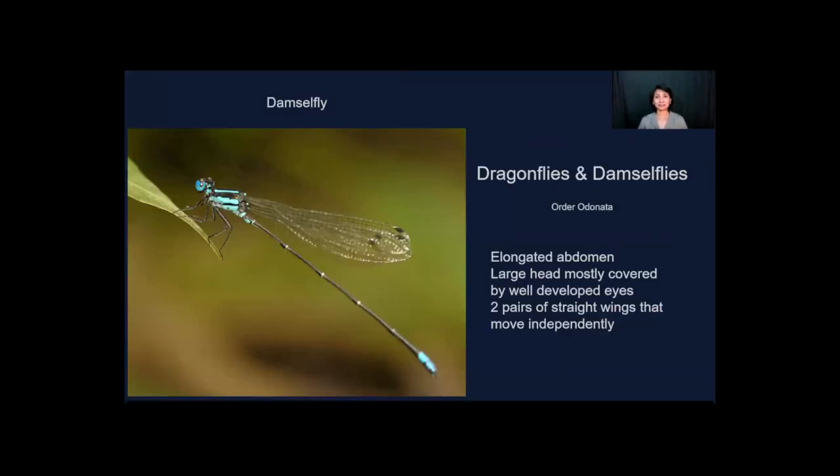Order Odonata. This order includes dragonflies and damselflies. In our world of tourism and guiding, in popular interest, if there is one group of insects that has caught on interest and popularity within travelers, it is this order. So let's learn a little bit about them.